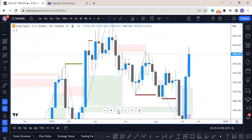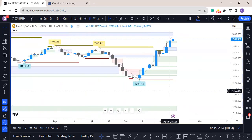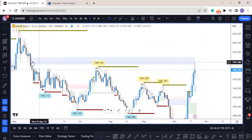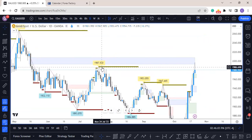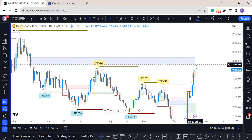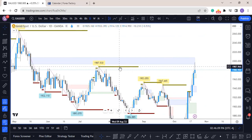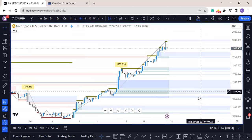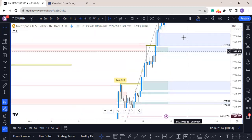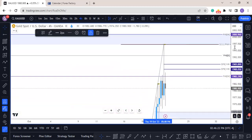weekly fair value gap. And if we look at it on the daily, we can see that there is a daily fair value gap above this high. Friday closed with a rejection back below 1987.53. If we go into the 4-hour time frame, you can see that rejection. If I pull back my annotations, now let me explain some things here.